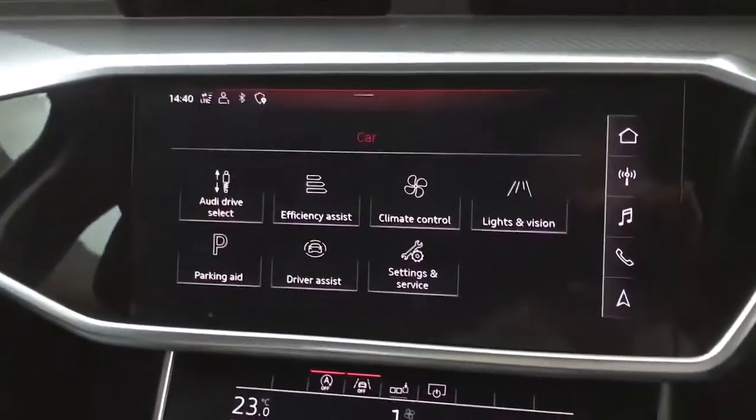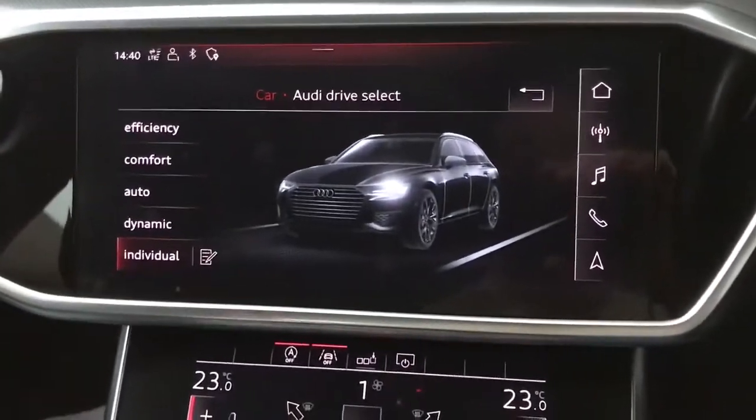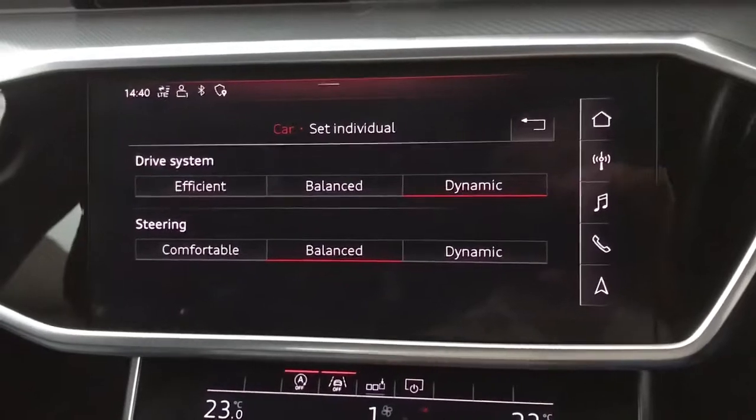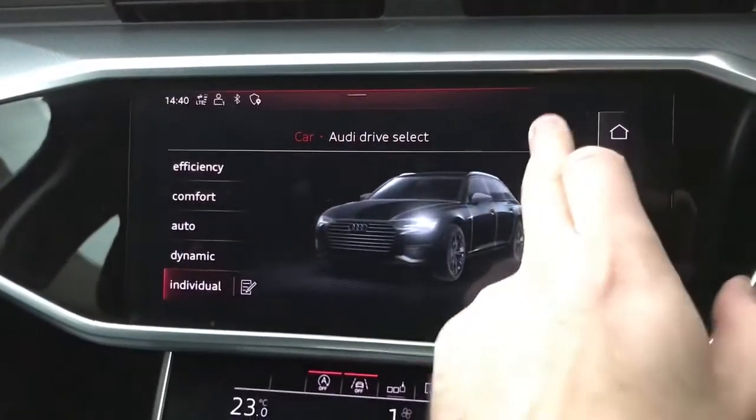Then we've got your car settings, so you've got Audi Drive Select, various different driving modes, including an individual mode where you can change the drive system and the steering to suit your personal preferences.